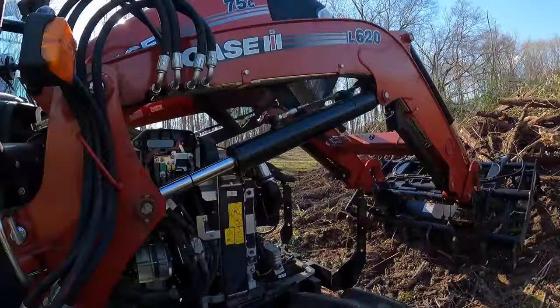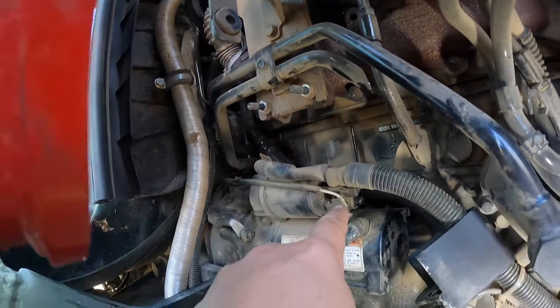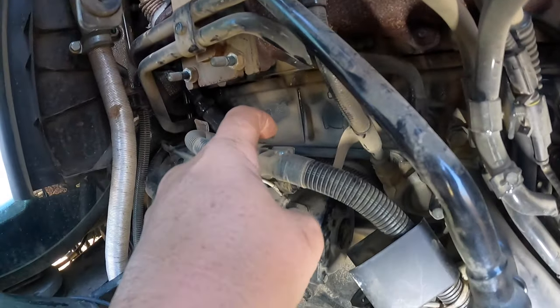Okay, while you weren't looking, we got it started, but we're not fixed. We've got an issue, and the issue is something between the ignition switch and the starter. Because here's what I did. I jumped from right there on the starter.